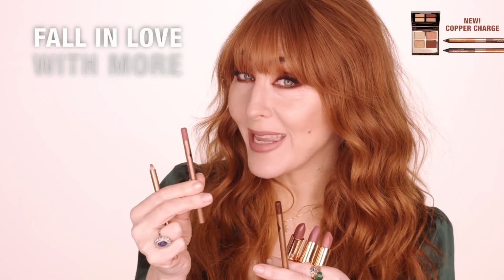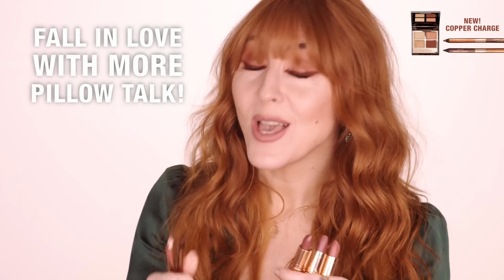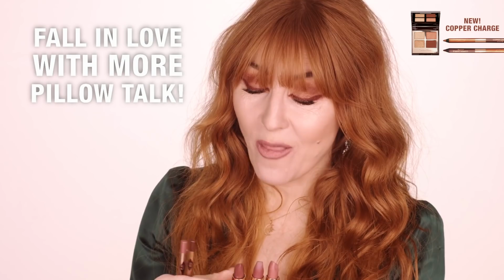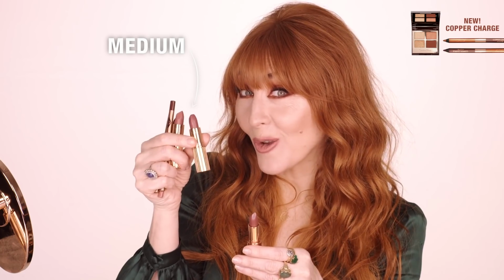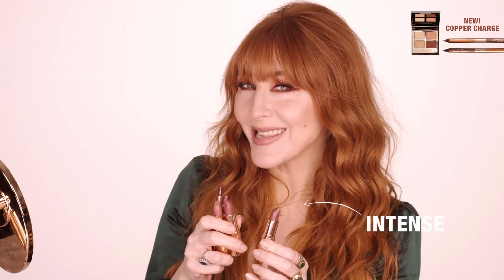And I've now got the medium Pillow Talk and Pillow Talk Intense. So I've got it for everyone all around the world. And the same with the lipsticks. Pillow Talk Original that I'm wearing, Pillow Talk Medium that I used on Salma Hayek at the Golden Globes, and Pillow Talk Intense. So darlings, I'm going to finish off, last but not least, with a little bit of Ecstasy blusher.